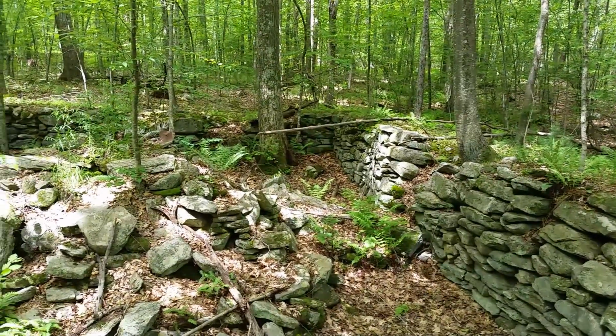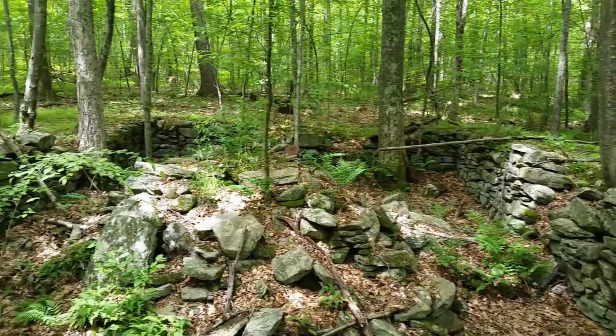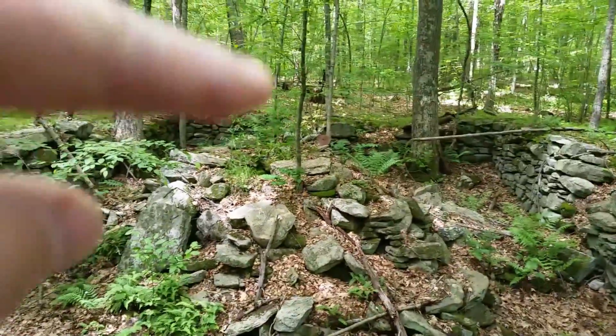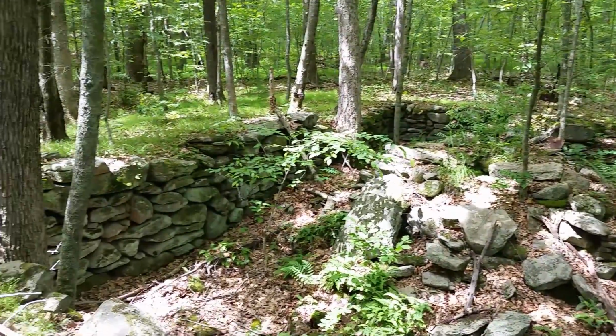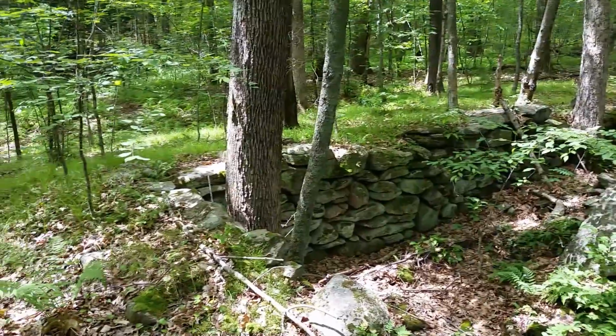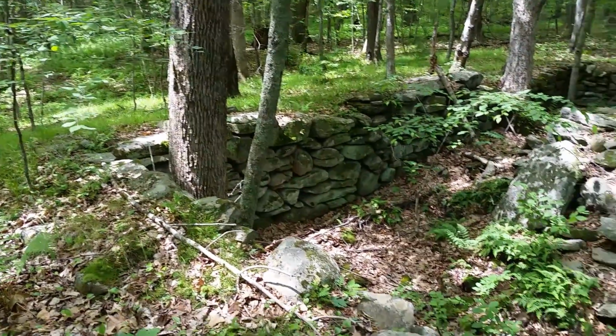So this is a big one. Beautiful center stack chimney. And I can even see right there down into the chimney. I'm going to reach my hand in there. Maybe I'll get bit by a badger. Nice straight sharp walls on this one still. Somebody must have had some money to make something this big.